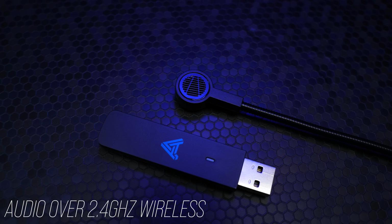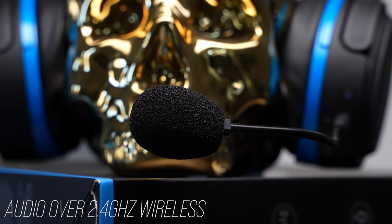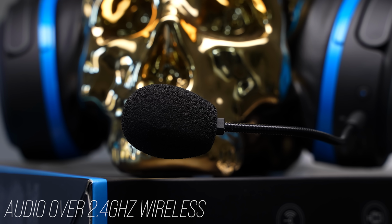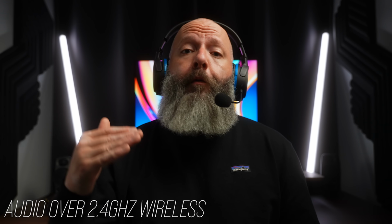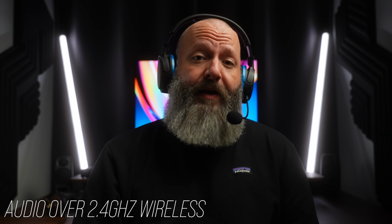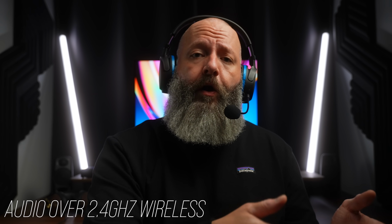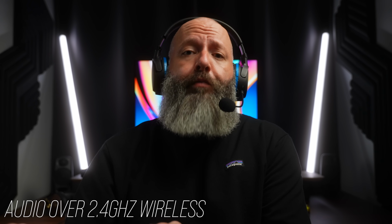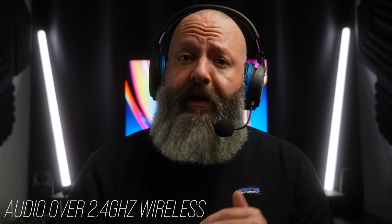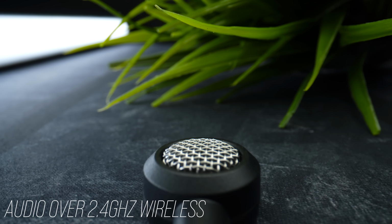Now you're hearing it over the 2.4 gigahertz wireless. I don't usually expect a lot from wireless headset mics simply because they don't generally perform nearly as well as their wired counterparts. I would put this middle of the road, maybe low mids. It beats the HyperX Cloud 2, it beats anything from the Arctis series, it beats the Logitech Pro X hardware only, but it doesn't beat it if you have Blue Voice enabled, and it doesn't beat the exceptional mic on the Corsair Virtuoso. Unfortunately, there's no mute indicator on the mic itself.